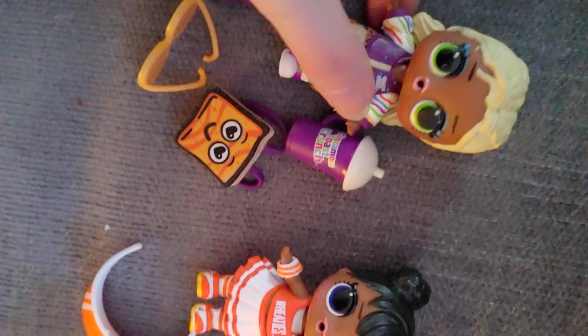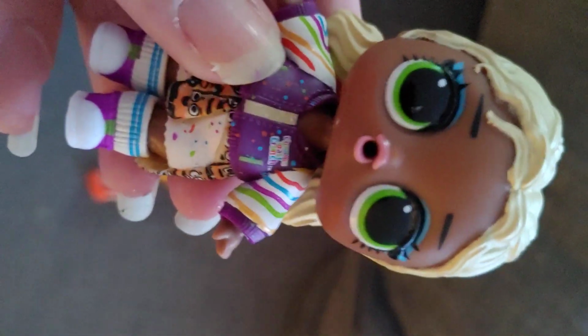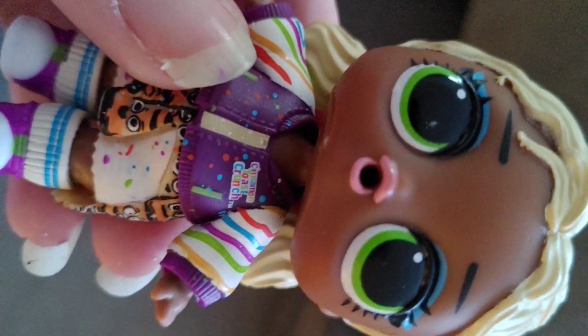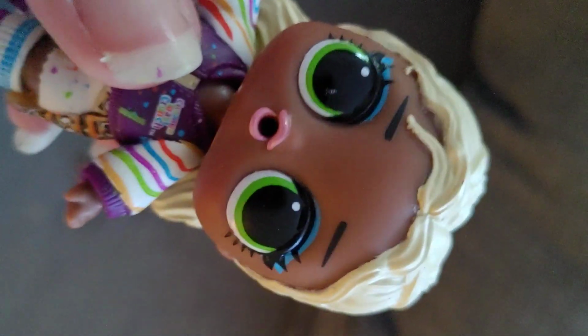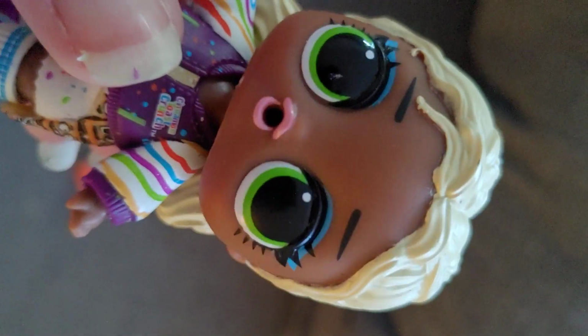These are a part of the Mini Bites collection. So this one is a Cinnamon Toast Crunch one. She's got a Cinnamon Toast Crunch outfit with the little cinnamon toast on it. It's very cute. She's got green eyes and blonde hair. Kind of reminds me of MC Swag a little bit, but darker.